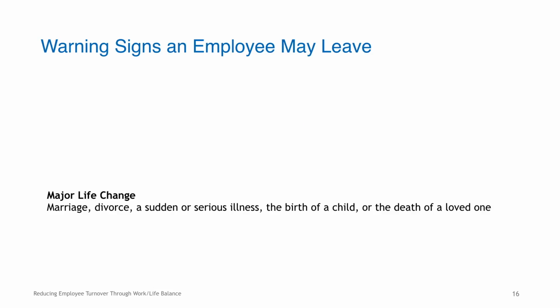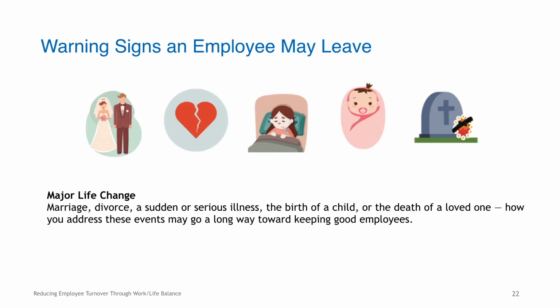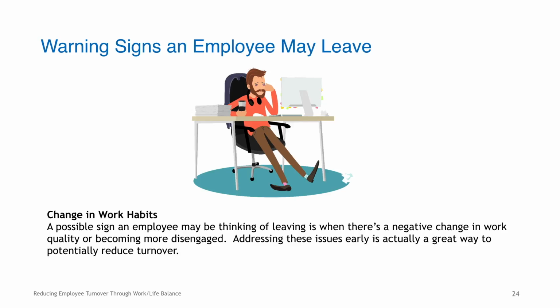One sign might be a major change in an employee's life outside of work, such as marriage, divorce, illness, the birth of a child, or the death of a loved one. As an employer, how you address these events may go a long way toward keeping good employees. Another sign that an employee may be heading toward the exit door is a change in their work habits, like a drop in work quality or becoming more disengaged. It's important to address these signs as soon as they crop up. They are actually a great opportunity to resolve issues and even prevent some employees from flying the coop.